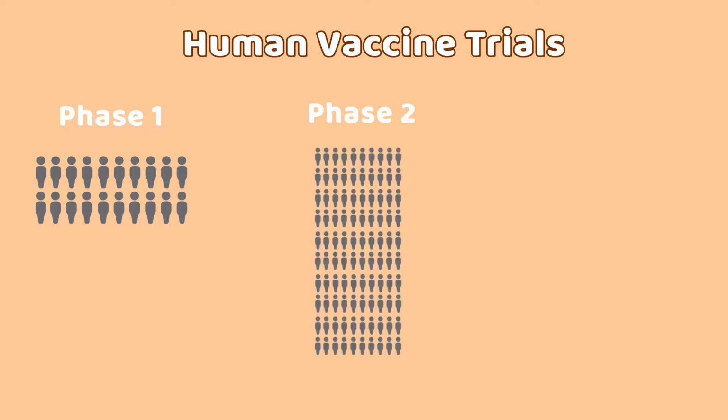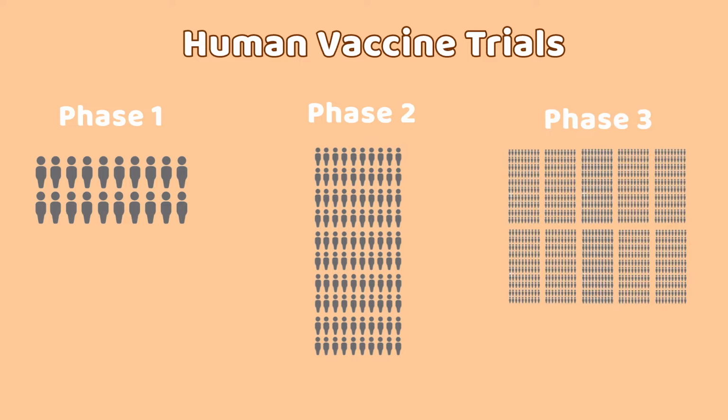Phase 2 is larger. There are hundreds of people. During this phase, they'll test mechanics such as method of delivery and proposed dose. There is also a placebo group. Phase 3 is the largest. It tests tens of thousands of people. During this phase, scientists look at efficacy.